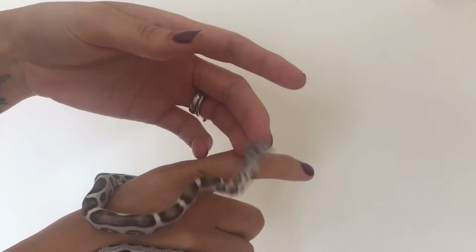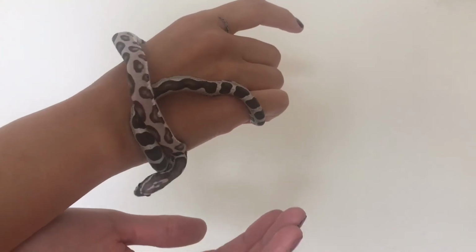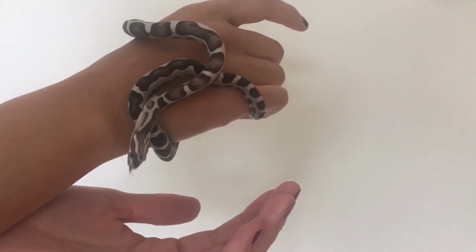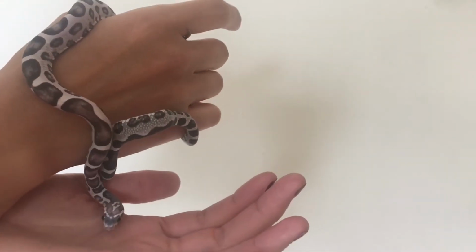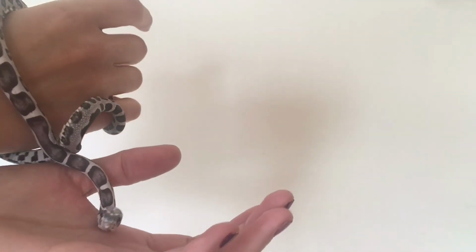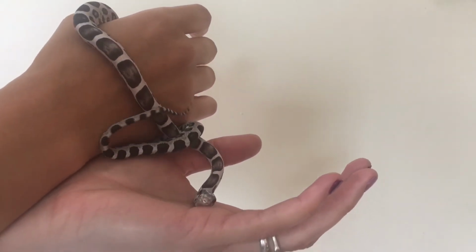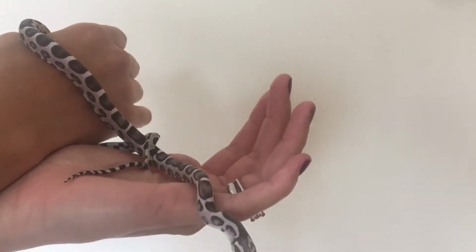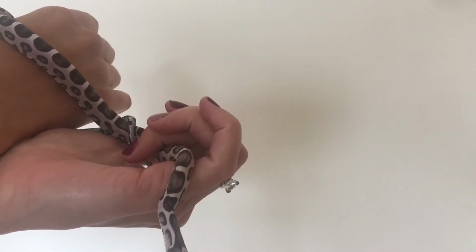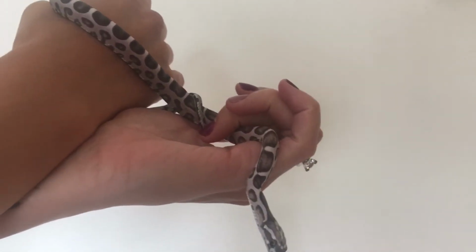In at number 5, I've got the fact that they are docile. Now, this doesn't mean that they won't bite or they can't bite. It just means generally they're really good to handle and they're really good natured snakes. They're not going to nip you like a tree python would just because you've put your hand in the cage. Having said that, obviously there are exceptions, and you need to be able to read their body language. If a snake is particularly distressed or moody, you need to be able to understand that by reading their body language and identifying those things.